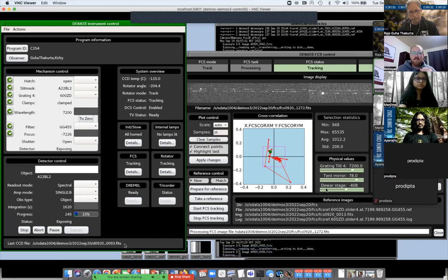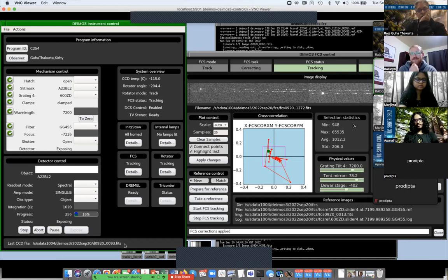It's probably really complicated, but what features of the spectrum is it watching to make sure that it's aligned? Very good question. This is shown in this gray here, up here.